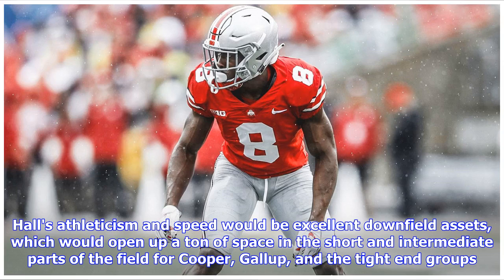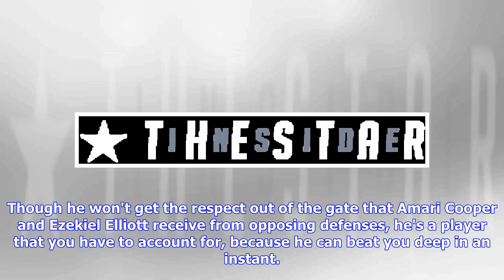Hall's athleticism and speed would be excellent downfield assets, which would open up a ton of space in the short and intermediate parts of the field for Cooper, Gallup, and the tight end groups. Though he won't get the respect out of the gate that Amari Cooper and Ezekiel Elliott receive from opposing defenses, he's a player that you have to account for, because he can beat you deep in an instant.